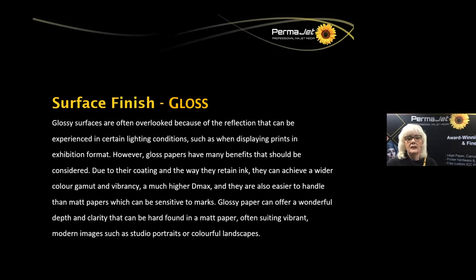Glossy surfaces are often overlooked because of the reflection that can be experienced in certain lighting conditions, such as when displaying prints in exhibition format. So if you're going to submit your work in an exhibition and it's judged under lights, sometimes the lights from the screen can interfere with the image itself. So think about that when you're choosing the paper.